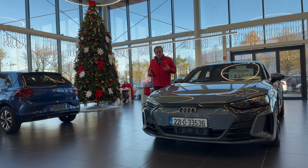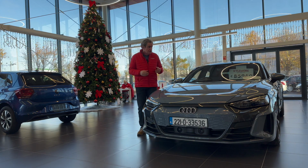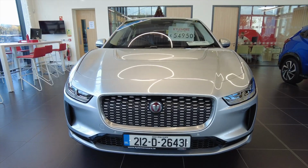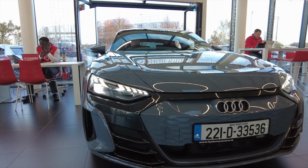This one we're going to look a little bit more about sustainability within Kylemore Group. There's an Audi E-Tron GT here, there's a Jaguar I-Pace over there, there's other electric cars here too, and we're in one of the most sustainable showrooms in Ireland. This showroom here was built with the idea of being entirely carbon neutral. That's exactly what it is.